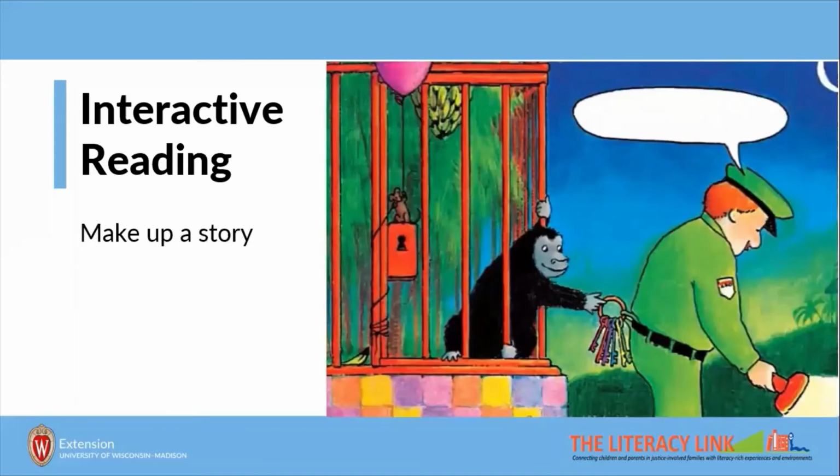You might want to make up a story or change the words to fit how you would talk to your child. Look, the monkey is taking the keys. The zookeeper didn't even notice. What is the monkey going to do?